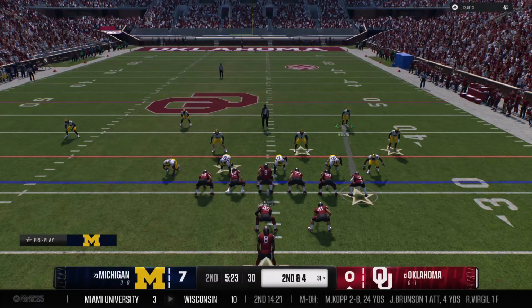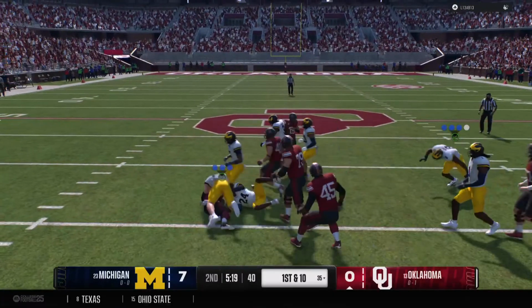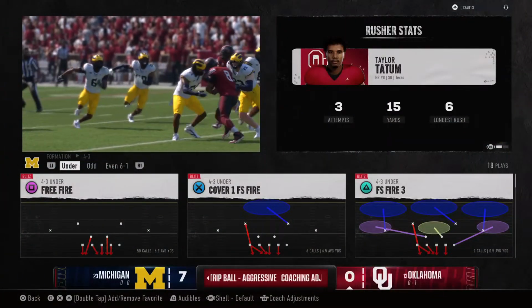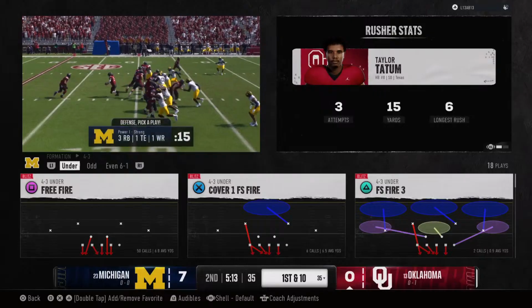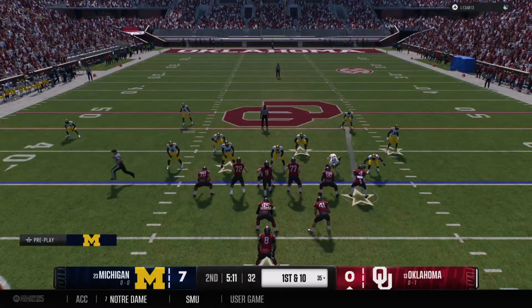6-yard pickup on first down leaves him with 2nd and 4. Rides to the back. And this defense has its work cut out to get this dude on the ground. He was shedding serious tackles on his way to picking up the first. Ball is at the 35. It's 1st and 10.